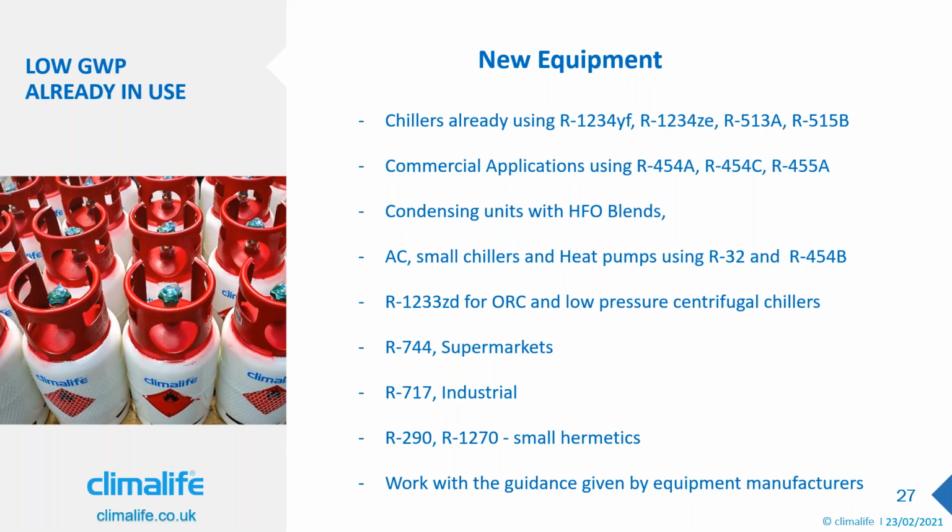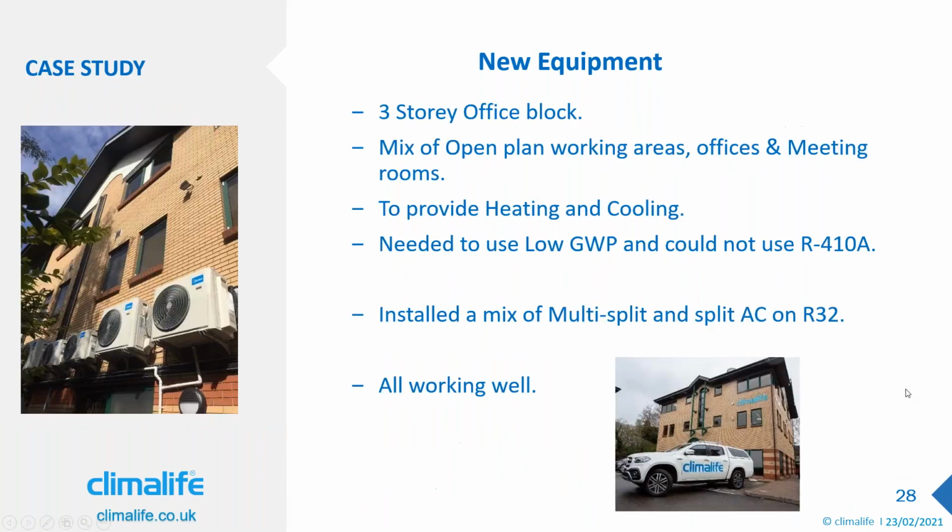And then on the low pressure centrifugal chillers for organic Rankine cycle systems, 1233ZD is starting to be used, and we're already well aware that CO2 is being used in supermarkets and ammonia in industrial applications. But equally, in both the supermarkets and the industrial applications, there are also markets for the A2L low GWP refrigerants as well, where it may not always be possible to use CO2 or ammonia for various reasons. And then finally, we've got the hydrocarbons that are used in small hermetic systems. But all of this work has been done by the equipment manufacturers deciding what works in their systems for the operating conditions that are needed for your applications.